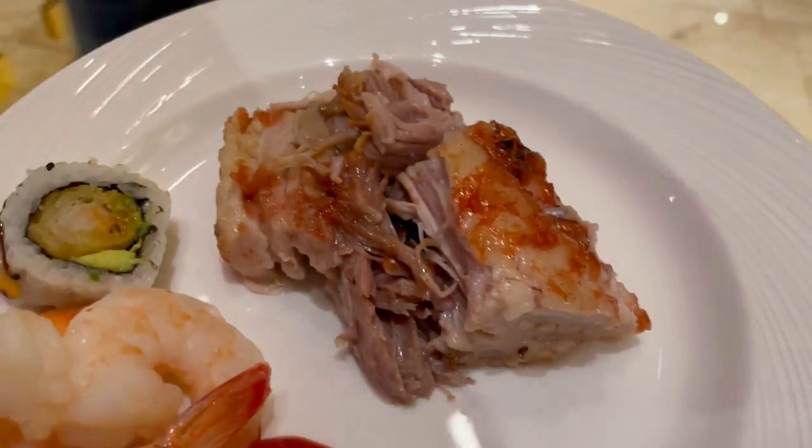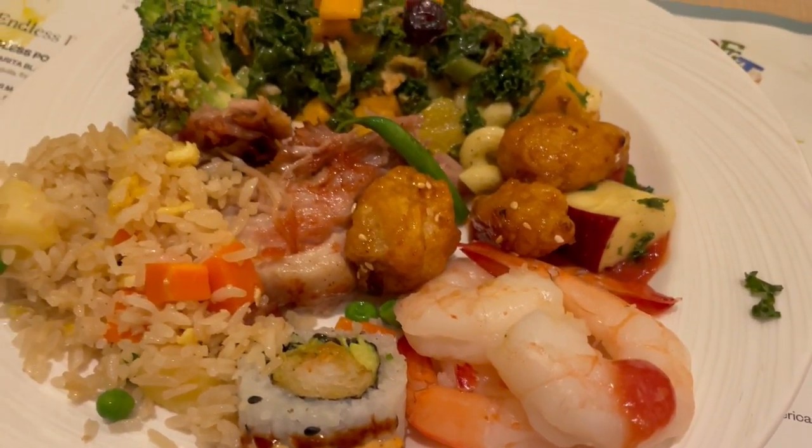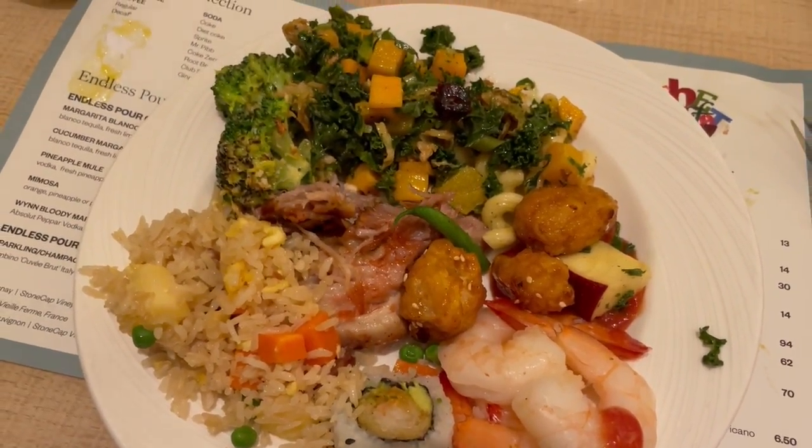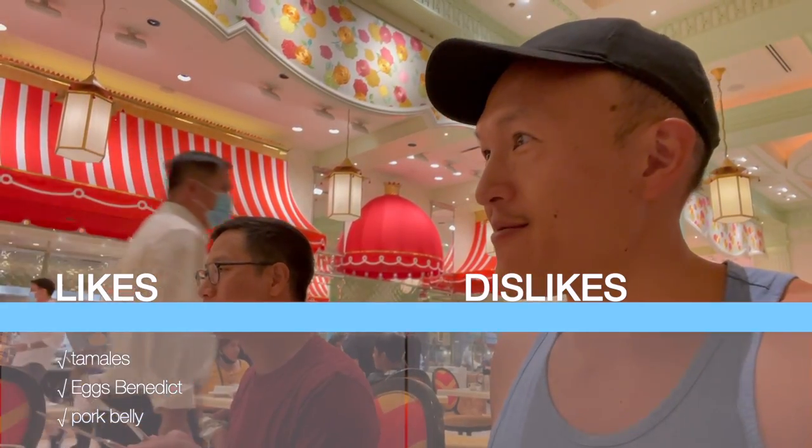On my plate, I got some of this pork belly that the guy was raving about and gave me two portions. I got broccoli, roasted kale salad, some pasta salads, some black bean chicken, fried rice, and shrimp cocktail, and some sushi. Normal, makes sense, buffet plate, round two.